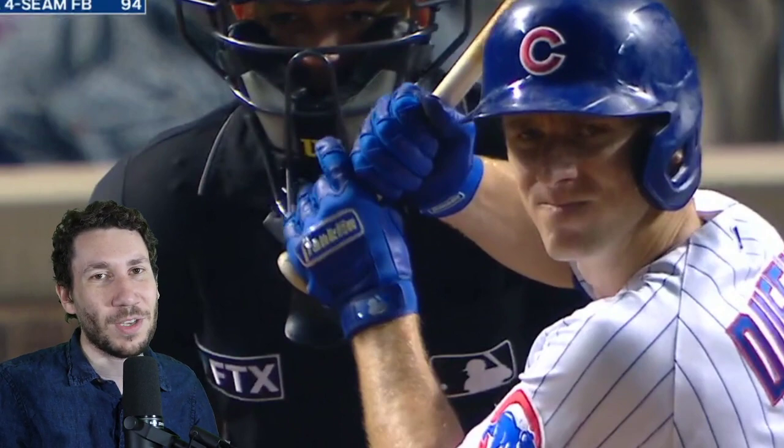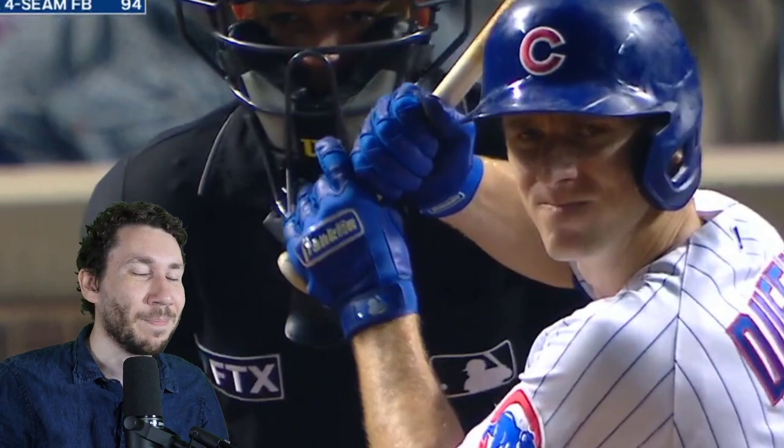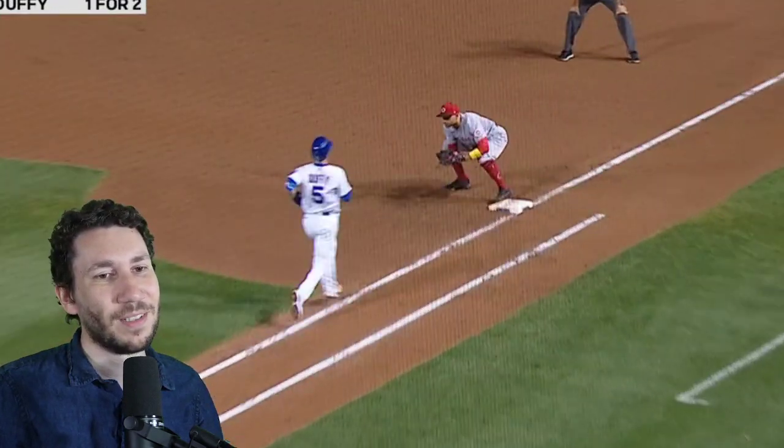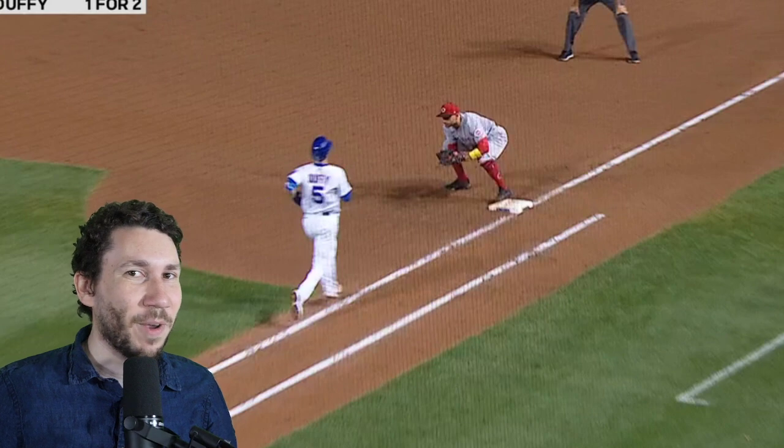So you can play off that. You can throw a cutter inside that would eat him up inside, thinking that's that four-seamer again. You can also play a changeup down and away. They want that changeup down and away, and once again, you see an easy tapper. And that's it. That's the Wade Miley experience.